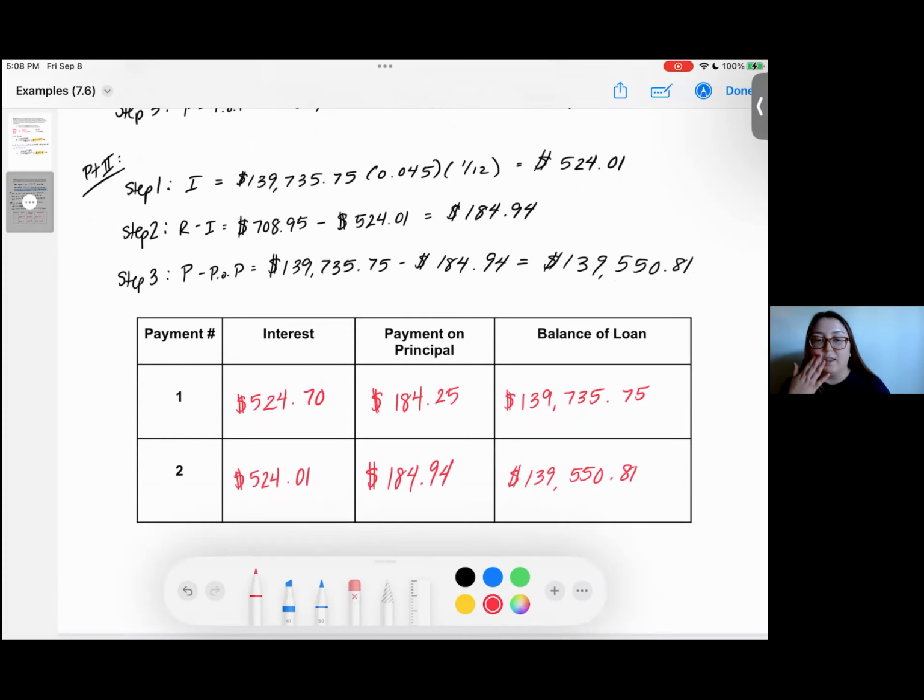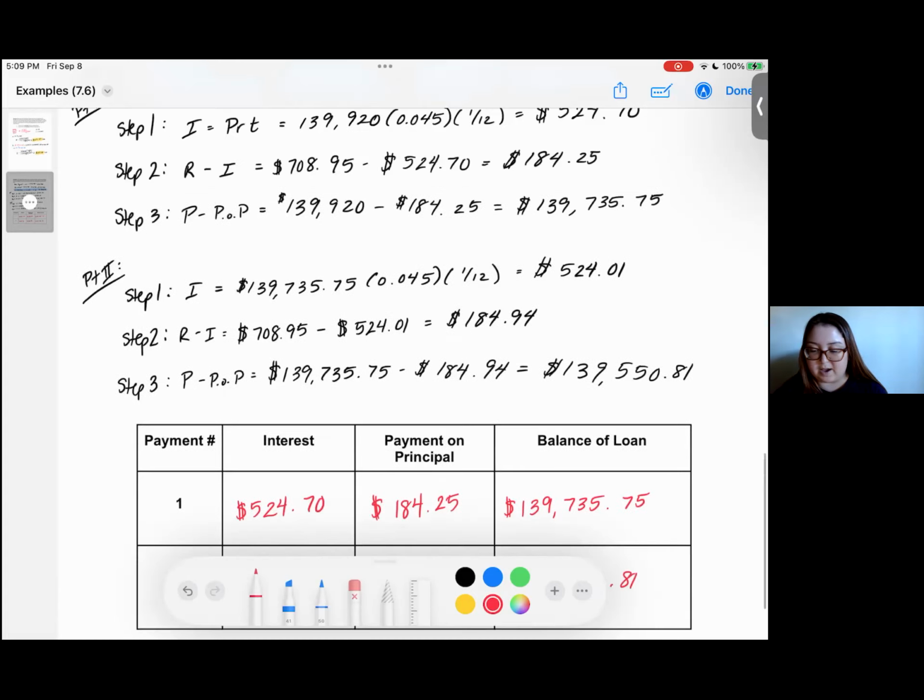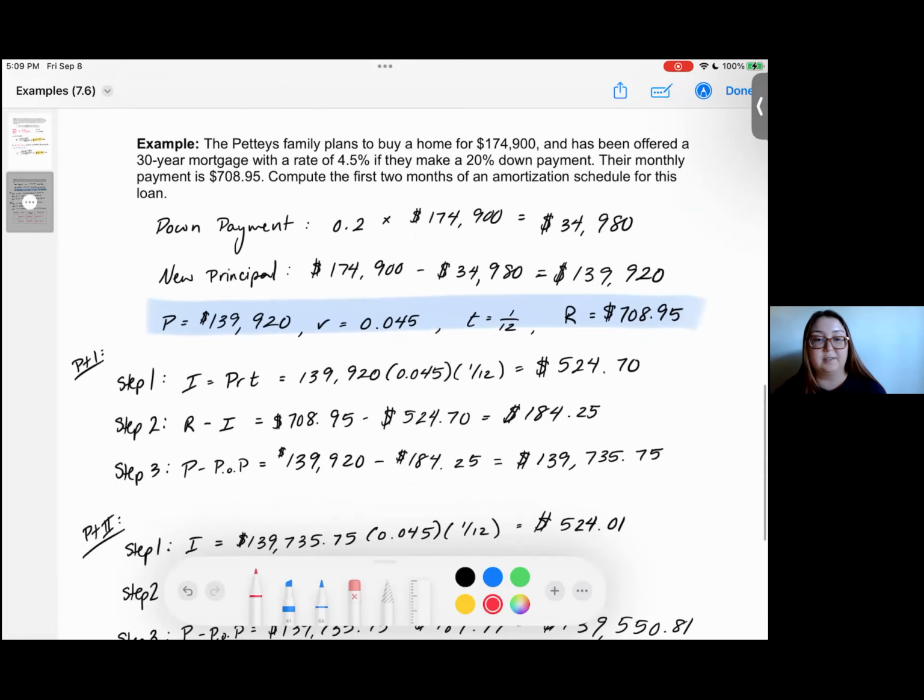So we see that as the months go on, we'll start seeing that the interest value will start getting lower. The payment on our principal will start getting higher, and therefore our balance of loan will start decreasing as well, eventually until it becomes 0. So that's how we compute an amortization schedule when it comes to having mortgages.